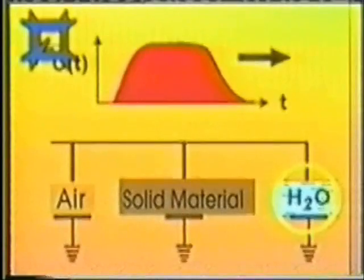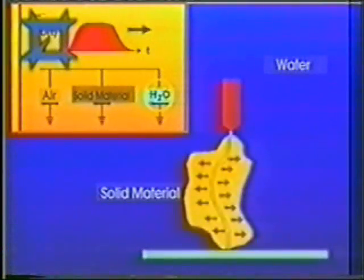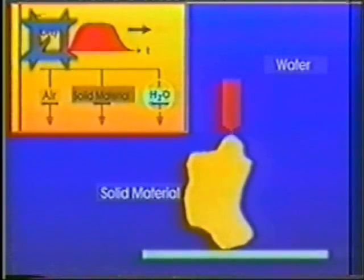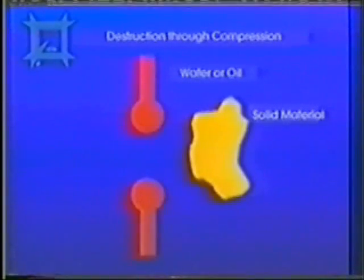In the case of fragmentation of solid matter through compressive destruction, a great part of the generated energy does not even reach the interior of the material. This is caused by the diminution effect of the surrounding medium and the reflection or deflection of a considerable amount of energy from the surface of the solid matter.